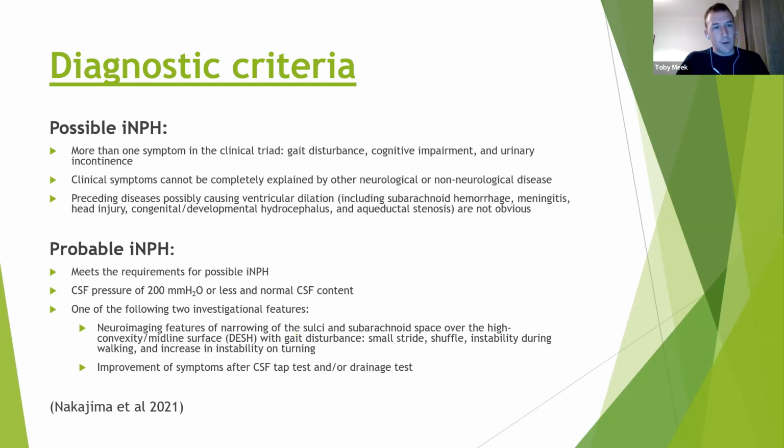If we think about moving from possible to probable, this is where we look at more of the criteria, which comes down to assessment. On a lumbar puncture, the cerebral spinal pressure is relatively normal, and the CSF content is relatively normal. Neuroimaging might display ventricular dilatation, and there may be some associated gait disturbance. And if you take some of that CSF off, so you do a cerebral tap, the symptoms improve, which I'll explain links to the treatment going further.